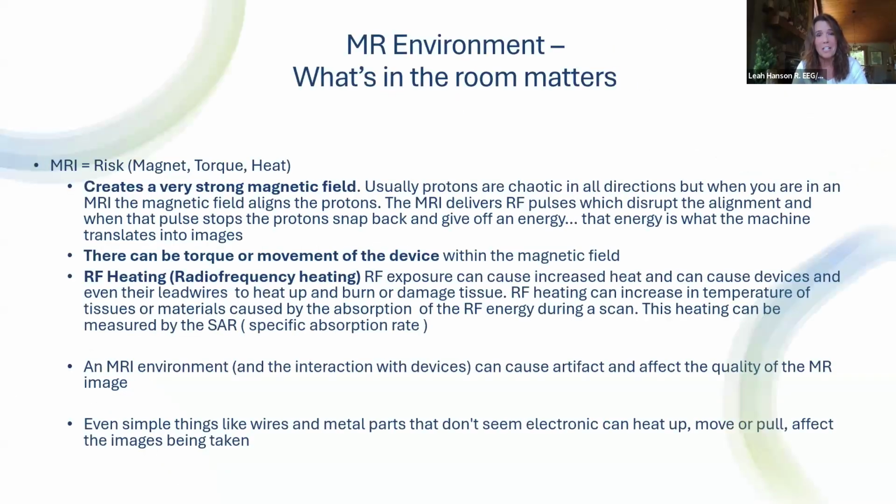So we're going to start with just some good, fun MR topic. And that is, especially if you've been in a webinar with me, or anybody else for that matter, talking about MR, there are these safety parameters that are of concern when we go into an MR environment.